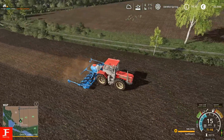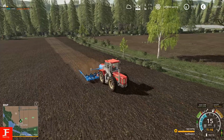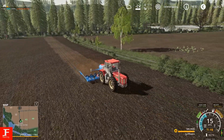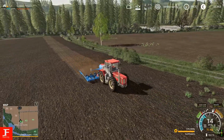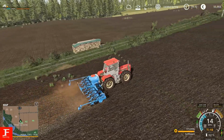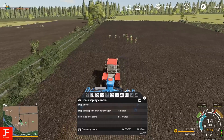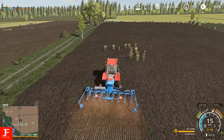Sunflowers are finally going in, which means this will be the last crop going in for this season. We will be putting canola into field 44, but only once we've harvested it later on. So this guy is just going to crack on his own and continue. Need to put the time up. So that's going to take 17 minutes.